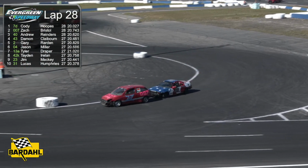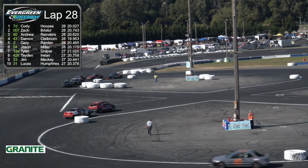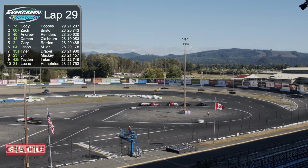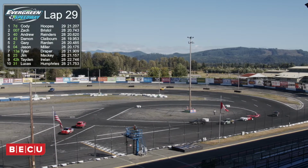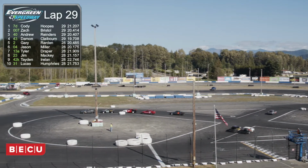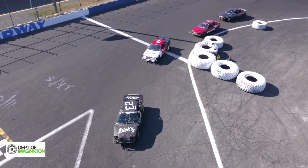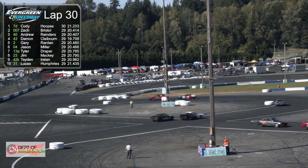This is the show of shows right here. This has been the best race, the entire race, Cody with Zach Bristol and Andrew Reinders. I'm so impressed with the job that 40 car has done tonight. Man, Hoops is just working his way through that field. Those last 10, 15 laps, he has been a very fast race car as he cuts through the intersection for the very last time. All right, he'll work his way through traffic. Here is the race. There is the white flag, checkered flag out right now. One more win for 2020 for Cody Hoops in the 7D.